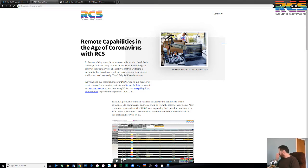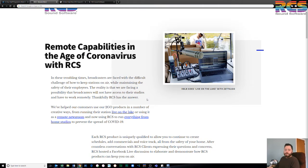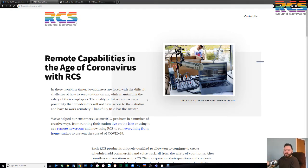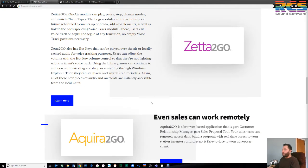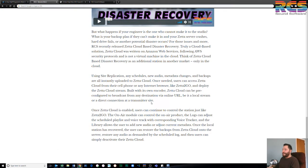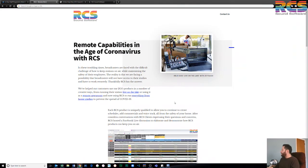That's the first example. This is essentially a new splash page for users who want to focus on everything that is RCS Remote and RCS to Go. I think I can zoom in here. There we go. This is a splash page on what you can do, and you can see a couple different examples. One of my favorite pictures is from KBLB, who is broadcasting live on July 4th weekend on the lake. That's his setup over there. We talk about different videos and things that we have, and how to schedule, control, and acquire to go, as well as Zeta cloud-based disaster recovery. That's all in here. So again, that's the URL.